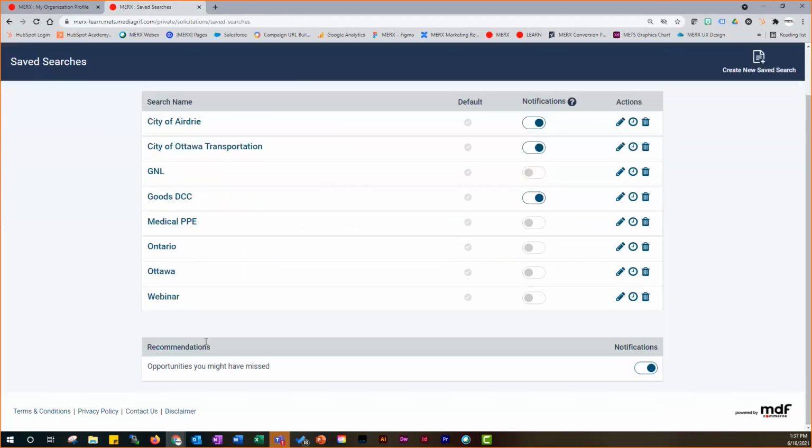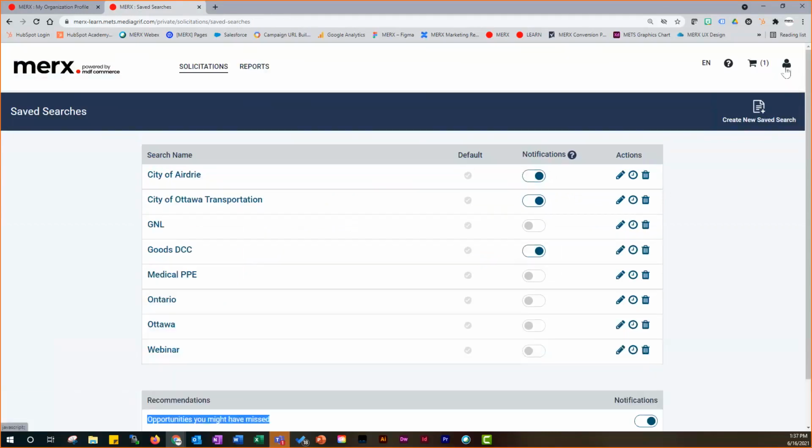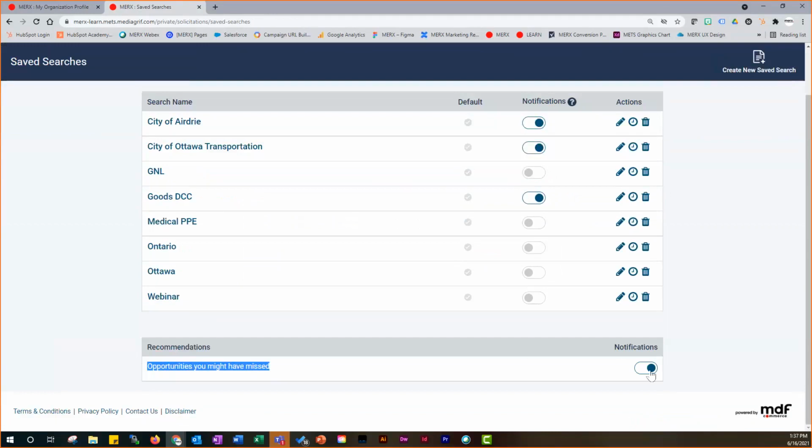I want to highlight this little section here, recommendations. This is where MERX tries to send you additional solicitations that you may not have crossed paths with, and this is based on your working categories. So do make sure that you fill out the working categories from your profile that we talked about earlier. You can turn this on or off. It will be within the same email that you get for your saved search. These will be additional ones available to you at the bottom, so you can turn that on or off.